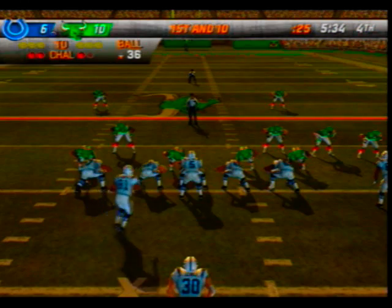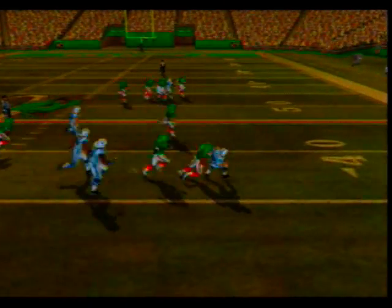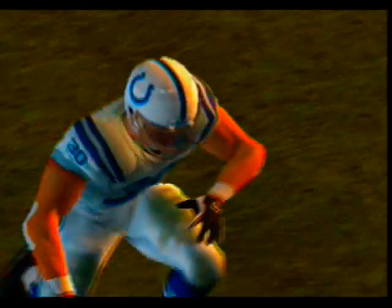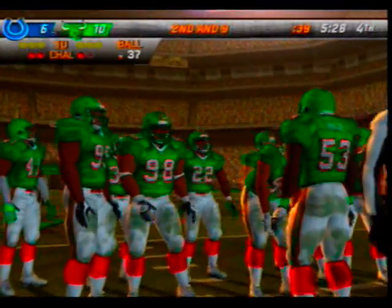Smith in motion. A little misdirection. Number 90 is there for the tackle at the 37. Number 30 gets the call on the counter. Short gain, about a yard.